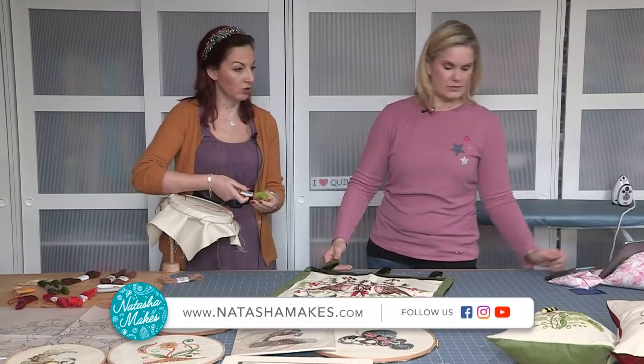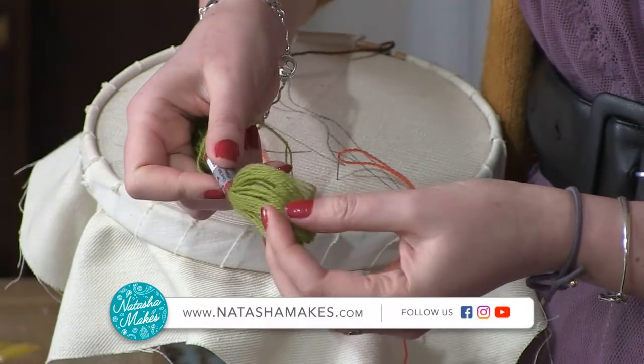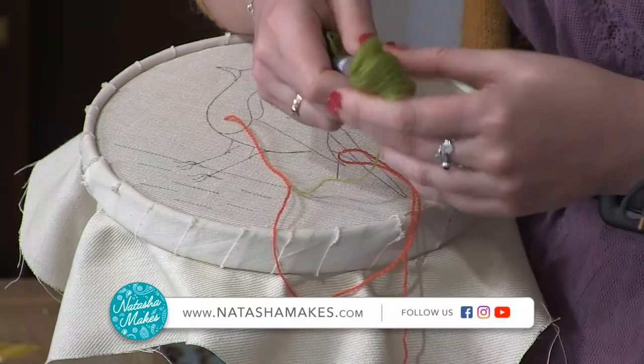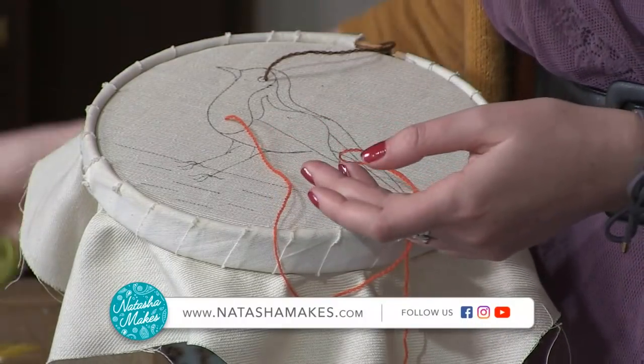Should we have a little close-up of those? Yeah, so can you see those? So the Appleton's Crewel range, it's the original company that William Morris used for all his embroideries before he started dyeing his own. He had his own dye works latterly. But these are really good.